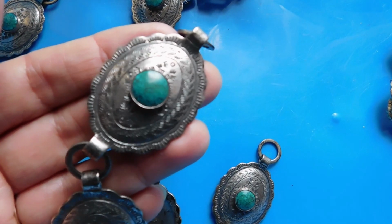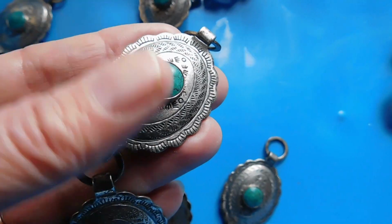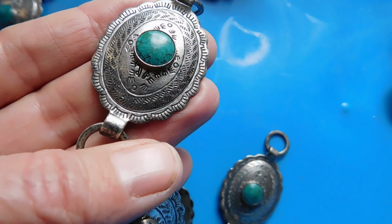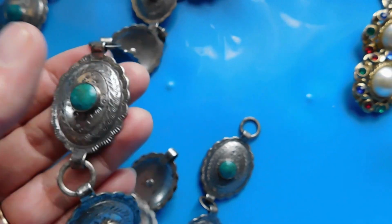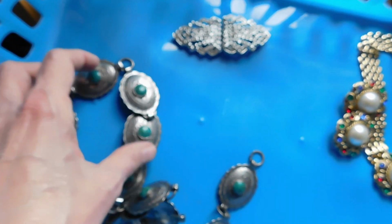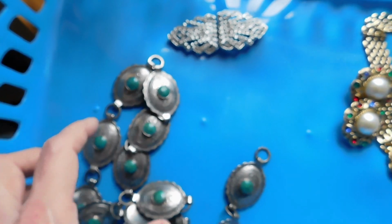But anyway, they are silver-plated steel. And I imagine that they're not actually stamped. They're cast. But it looks really nice. I was very pleased with how it turned out. I listed that concho belt for $39.